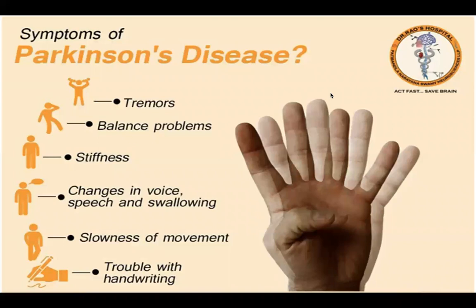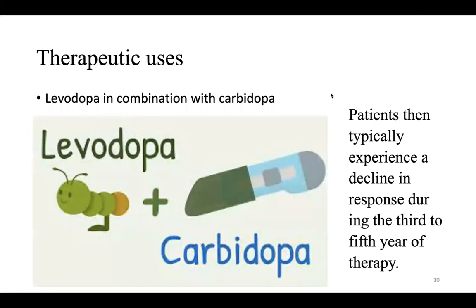Actions of this drug. Levodopa decreases the rigidity, tremors, and other symptoms of Parkinsonism. Levodopa in combination with carbidopa is the most potent and efficacious drug regimen currently available to treat Parkinson's disease. In approximately 2/3 of patients with Parkinson's disease, levodopa-carbidopa treatment substantially reduces the severity of the disease for the first few years of treatment.